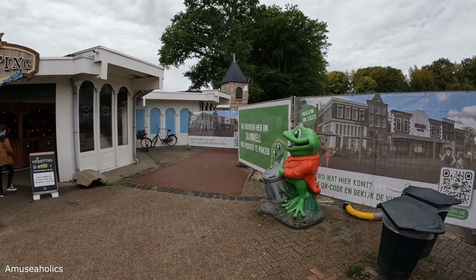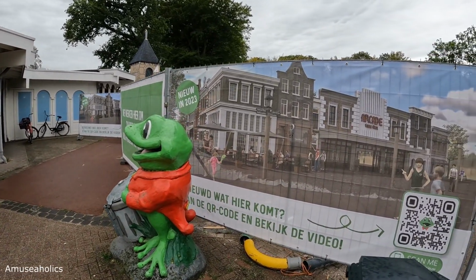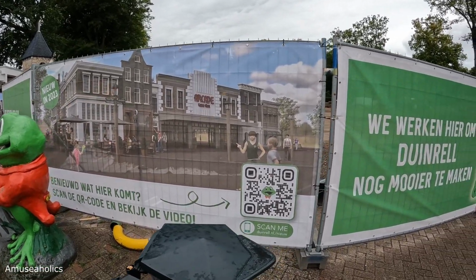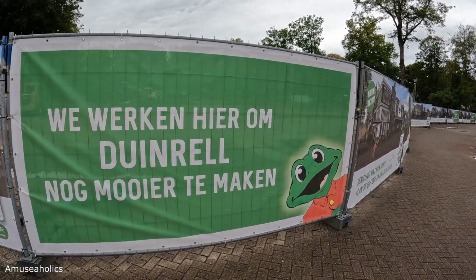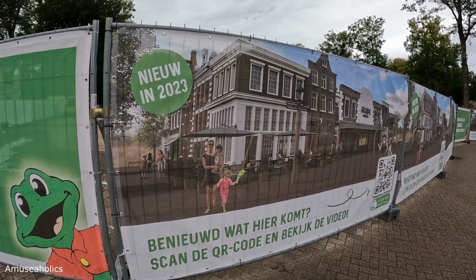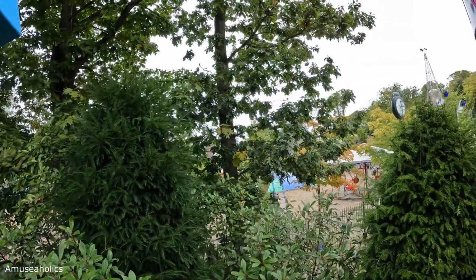So it looks like they're building a new area in Duinrell. Looks a little bit Western themed, maybe modern Western perhaps. Yeah, it looks interesting. They still haven't got that far with it yet, but it looks like once it's done, it's going to be looking pretty good in 2023. I guess they'll be working on this during the down season. Here we go on the big wheel.